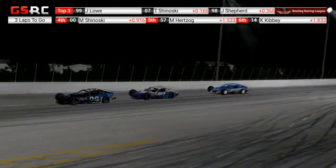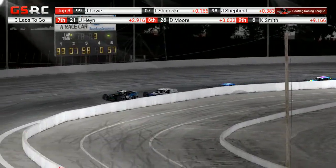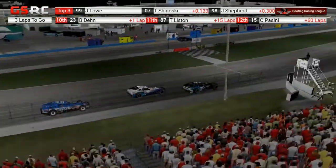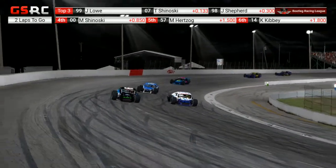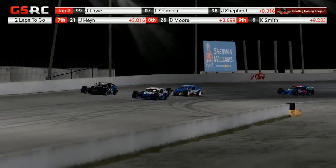So here we go. It's down the back stretch, 2 to go at the line. Lowe running the race of his life at the moment, hanging on for dear life. Tim Shanowski going to look to the bottom, tried to make that move. He's going to do it. Here they are, 1 and 2. Tim's got it. He's going to try and hold it off the exit.